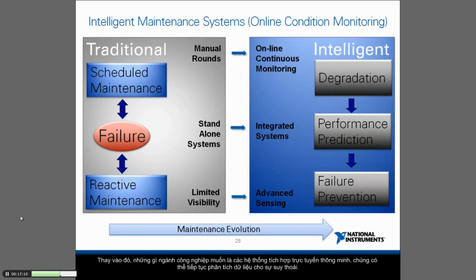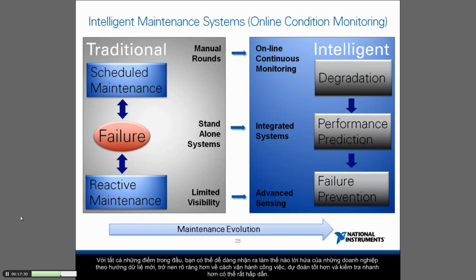Instead, what the industry wants are intelligent, online integrated systems which can continually analyze data for degradation. They would also be able to make smart performance predictions as close to the sensor as possible in order to prevent failure. With all the points in mind, you can easily see how the promise of new data-driven businesses, greater transparency on how operations work, better predictions, and faster testing can be so alluring.